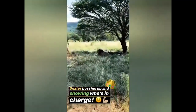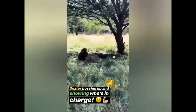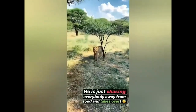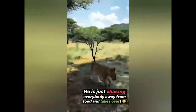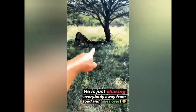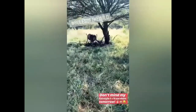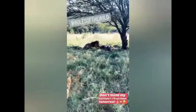All right, so this is Dexter making clear that the wildebeest, which is over there, is his territory now. Pretty impressive, because Kiara was there for about half an hour until Dexter got up, chased her away from there. She went all the way over to the wildebeest, wanted to continue there. So he moves from there to the wildebeest and chases everybody away. And he's like, okay, get off here. This is mine. It's my time now.